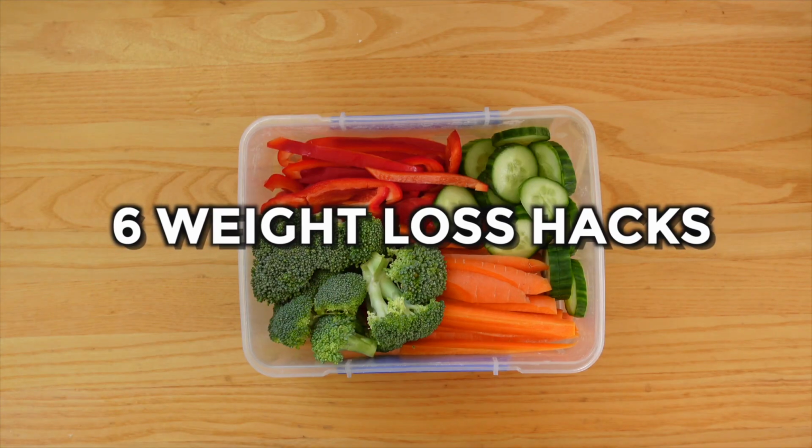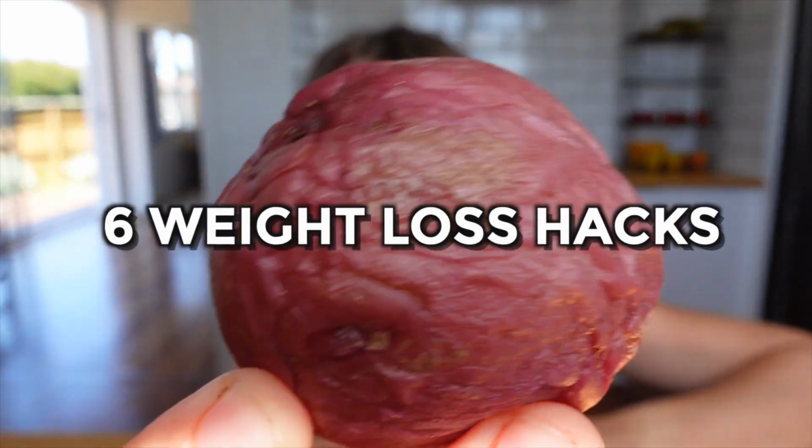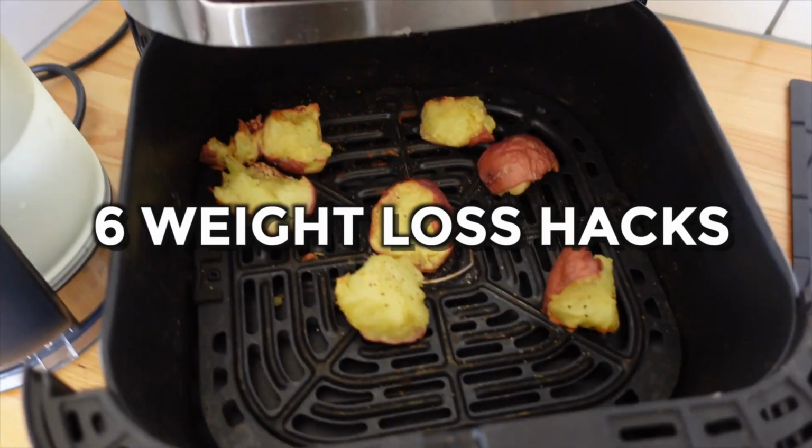Fast forward 10 years of dieting, I learned how to lose weight in an easier, much more sustainable way, and I've been able to keep it off for the past 5 years. So something that I'm doing is working. I'm going to share with you 6 hacks that I still use to this day that have helped me to lose the weight, keep it off, feel more full and satisfied, and actually enjoy my diet.